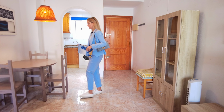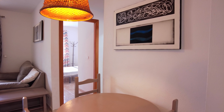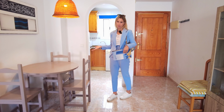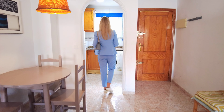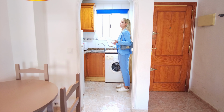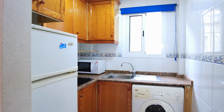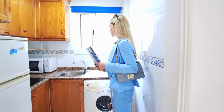So let's go further, and here we are going to the dining area. Here is just a table with 3 chairs, and I think you can put just 1 extra here, no more, because of course the apartment is quite tiny. And here we are going now to the kitchen. It's also quite small, but still I think it's enough if you are not going to live here permanently, just for summer vacations. I've seen even smaller kitchen spaces.